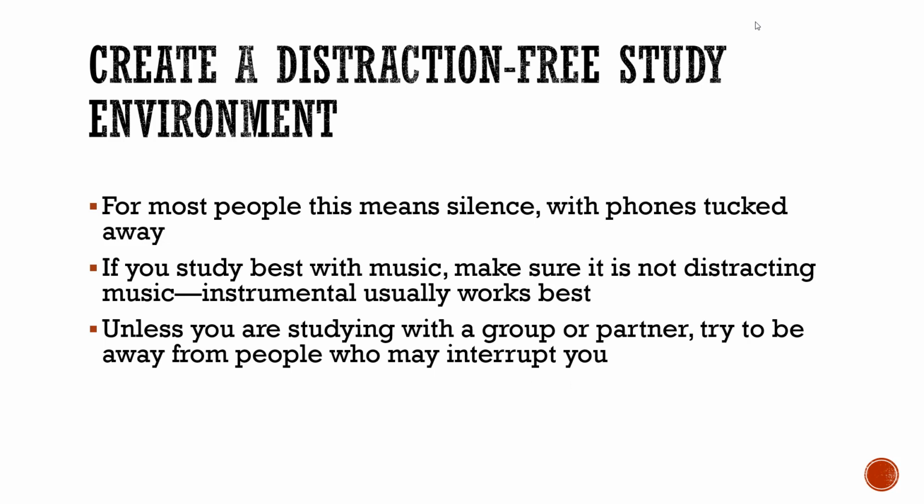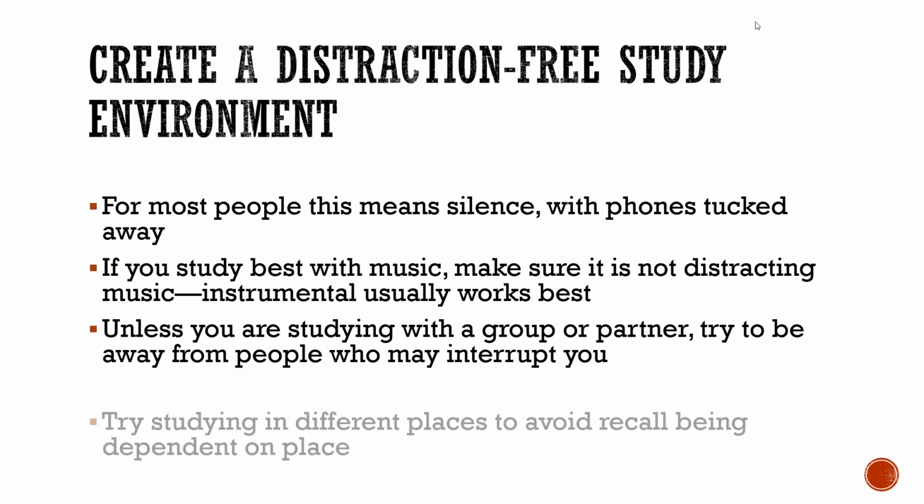Unless you're studying with a group or a partner, try to be away from people who may interrupt you. Again, I know this is difficult if you have family that you live with, children, brothers and sisters, parents, but it's best if you have people that won't come up and distract you. That doesn't mean you have to be completely alone. I like to study when I'm at a coffee shop because then there are enough people around that there's noise that's not distracting, it's background noise, and it lets me shut it out. And the people aren't coming up to me to talk to me.